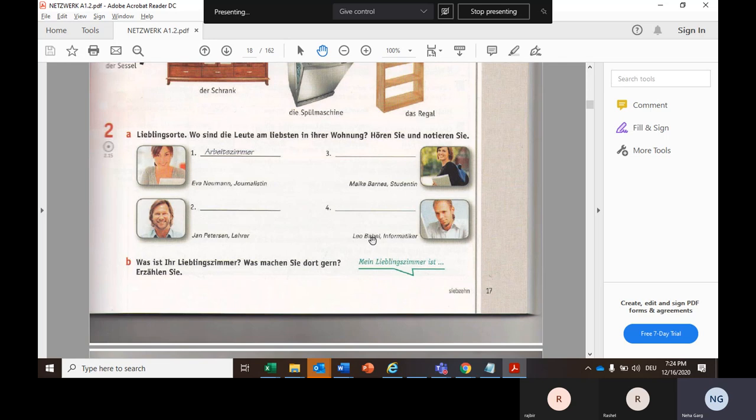Nummer 4. That was about the balcony. So Leo's Lieblingsort ist der Balkon, oder sein Balkon. So I'm just saying it. Write this sentence also. Leo's Lieblingsort ist sein Balkon. Da sitzt er in der Sonne. There he sits in the sun. Da sitzt, sitzen conjugated as per er. Also da sitzt er in der Sonne.